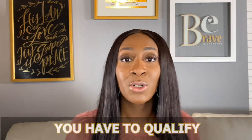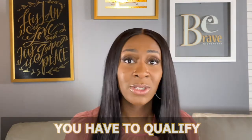Ultimately, you would have to qualify for these types of loans. A lot of times these loans are going to look at items such as your credit. They're going to take a look at your income. They're going to take a look at your debt to income ratio. So how much debt do you have compared to how much income you have? They also take a look at other items. So ultimately you have to qualify in order to be able to take out these loans. And so this is absolutely a viable option for a lot of people out there.